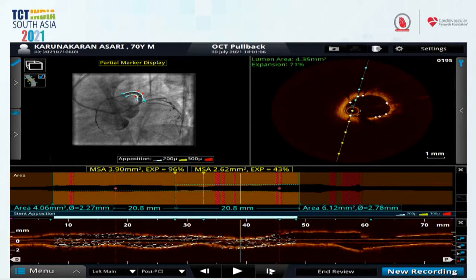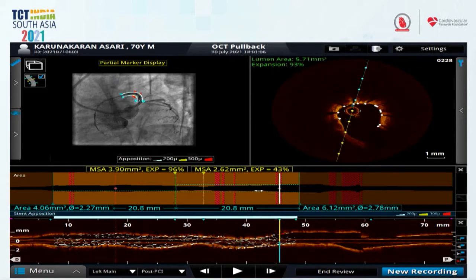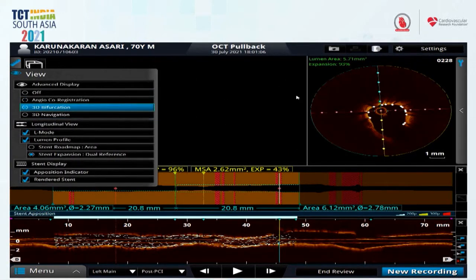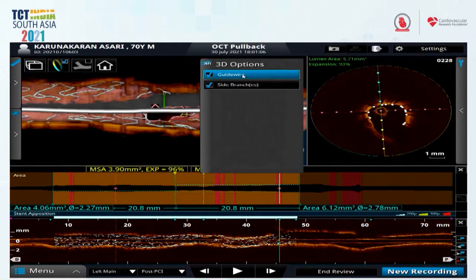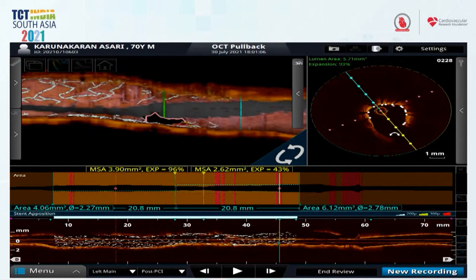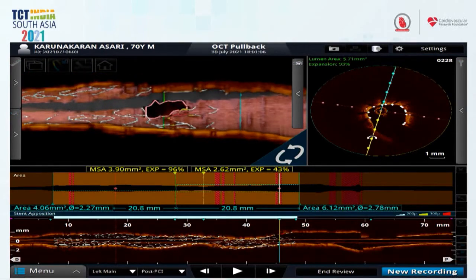Come to the ostium. Could you just quickly go to the 3D view, please? 3D bifurcation here. Critically, I would say there's very, very little neointimal hyperplasia, so that's working in your favor. It is a predominantly underexpanded stent. And this is what we got at the LCX ostium. So it has clearly covered the ostium and come into the left main, right? The stent.